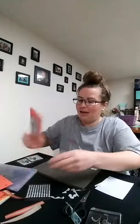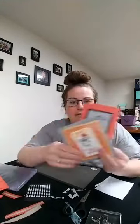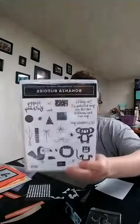But we made this card and this upside down and this one. Super cute. Both of them using the Bonanza Buddies stamp set.